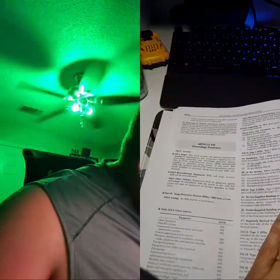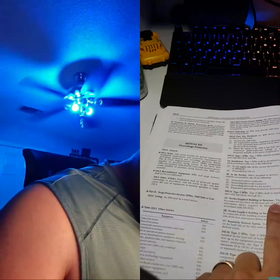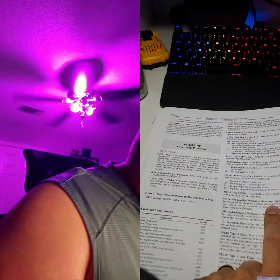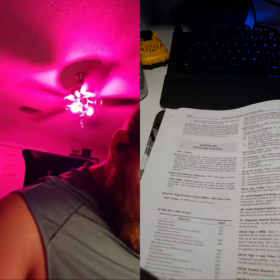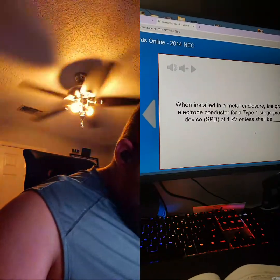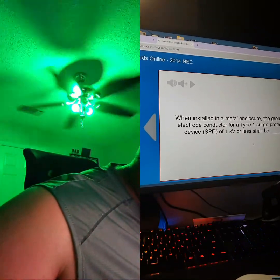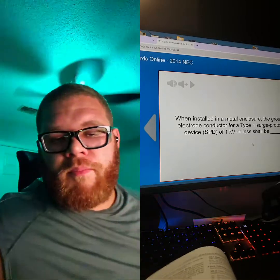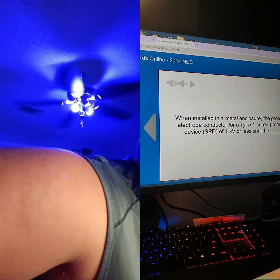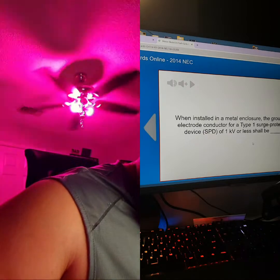Over voltage protection. And then the installation here at the service. So it says bonded when installed, metal enclosure, grounding electrode conductor. You say 242? Yeah. Damn, that's not in here. It's not in the 14 code. Look for over voltage protection. 242.